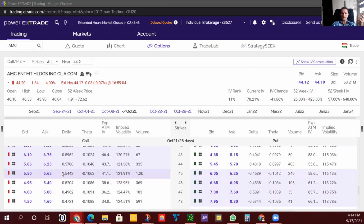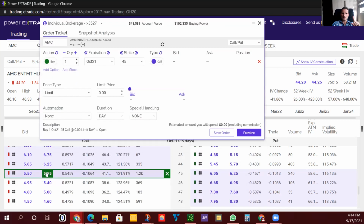So we'd grab this. Now, before you ever buy any option, first and foremost, you want to see what the bid and ask is. If it's got some monster bid and ask, you've got to be very cautious about that. And ultimately, you always want to shoot for the mid price. So in this case, the mid price on this one is 557.